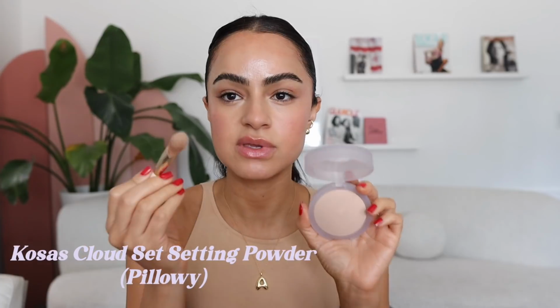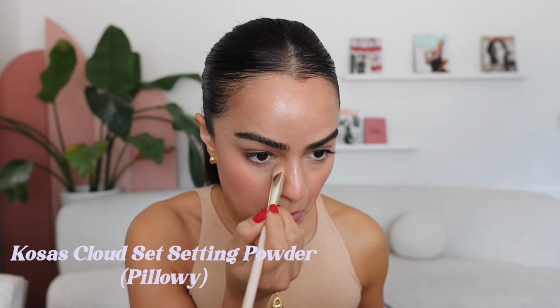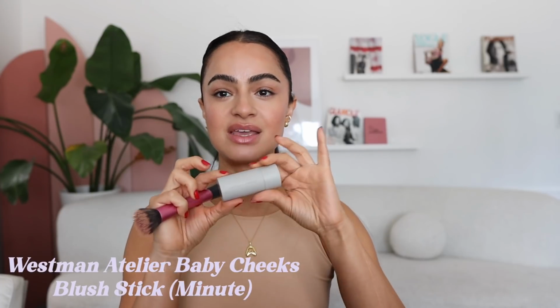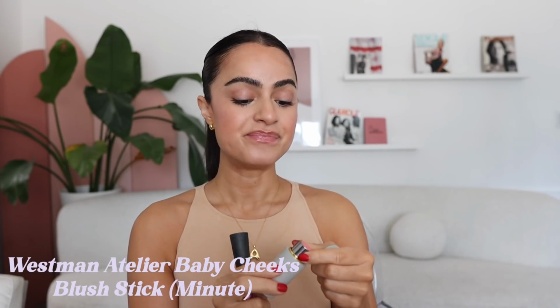A little powder just here. I'm going to use Kosas again. Just going to take it on a little brush. And just to give me a little bit more pop, I'm going to use this one by Westman Atelier. This is fancy, okay? This is like some fancy clean beauty. So this one kind of reminds me of Peachgasm by Charlotte Tilbury. It's really pretty. It has a little bit of shimmer but not chunky glitter, and this shade is, I mean, don't I look more alive? I'm going to blend that out.